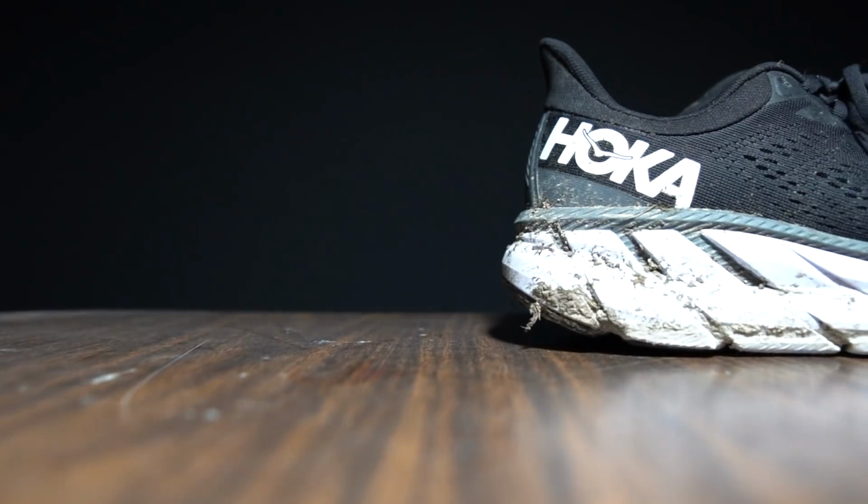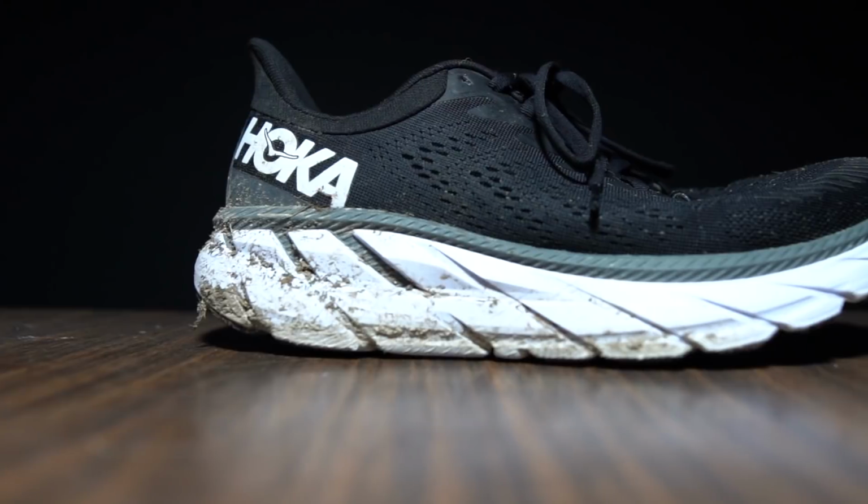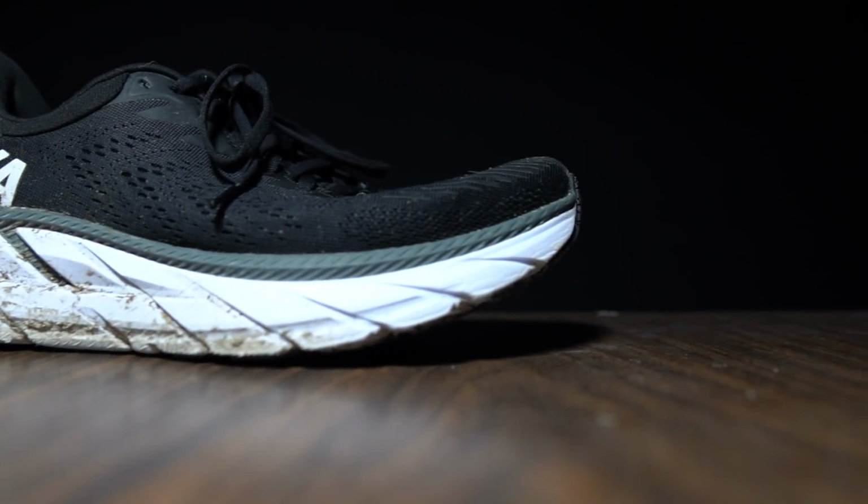Now, before I give you my thoughts on how the shoes held up over the last 100 miles, I do want to go over some disclosures. This is a pair of shoes that I purchased with my own money. No one sent it to me, and no one's reimbursing me for any purchase price. And no one's going to get a chance to preview my thoughts or footage before you get a chance to see this video on YouTube. So with the disclosures out of the way, let's talk about the Hoka Clifton 7 after 100 miles.